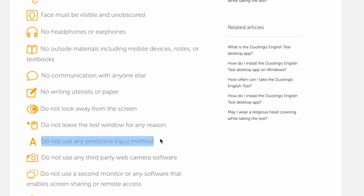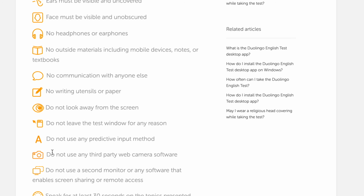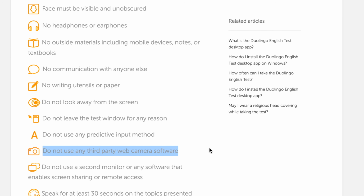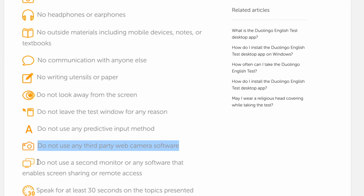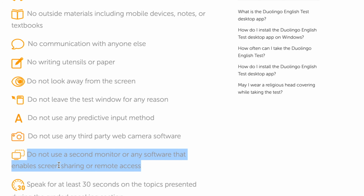Next up, we have do not use any predictive input methods. I think this is referring to extra software like Grammarly, which can help your spelling. You're not allowed to use any software to assist you on this test. Next up, do not use any third-party web camera software. So make sure you turn that off. And don't use a second monitor or any software that enables screen sharing or remote access. Of course, you can't use two monitors because your webcam is usually in front of you. And if you have two monitors, you might look away, which means that you've broken one of the rules and your test won't get certified. So just use one simple monitor. Keep it simple.